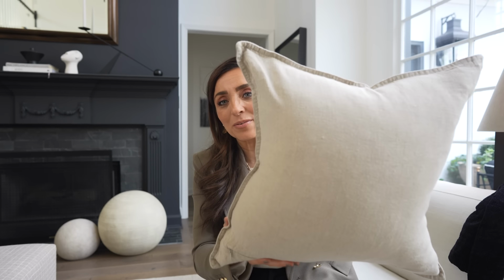The linen is absolutely stunning. These are all washable. You just throw them in the washing machine. So this is definitely one of the items that I personally absolutely love and recommend. And I think it's just absolutely gorgeous. Now back here, I have another item that I've owned for about a year as well. Let me show it to you.